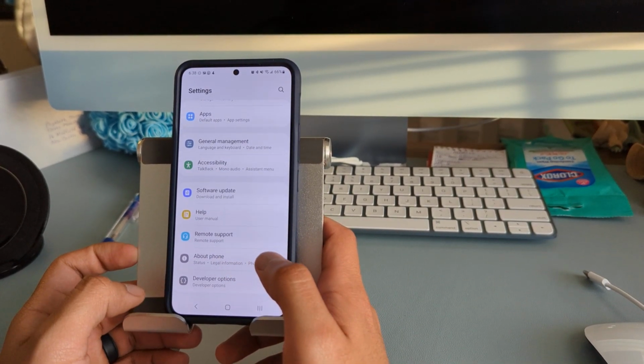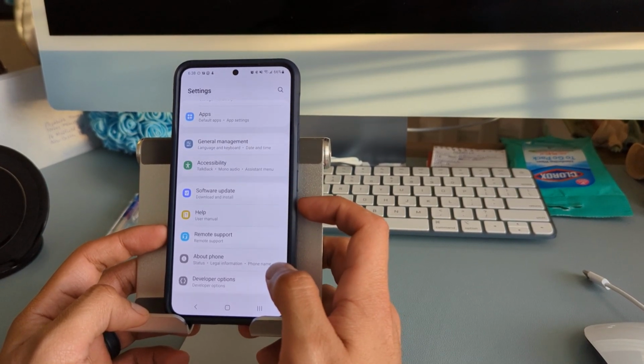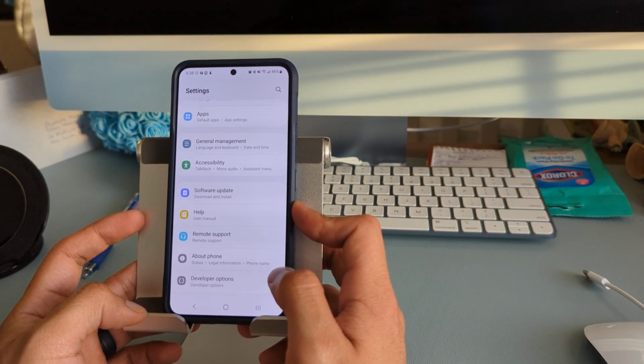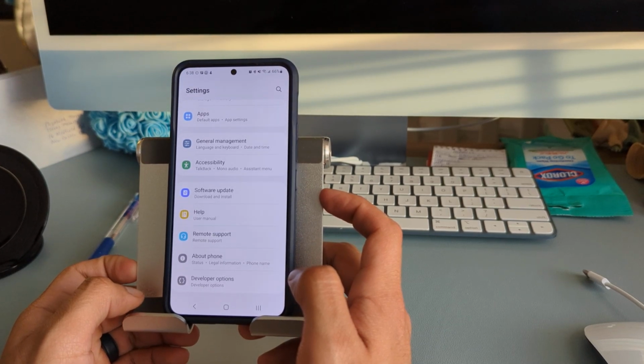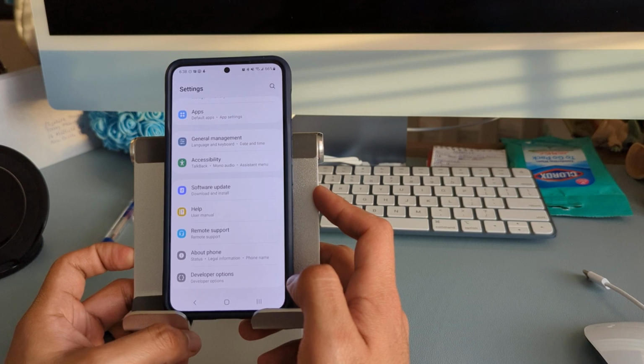Just a quick video on how I maximize the battery life on the Galaxy S22. If you follow these three tips, you can definitely maximize the battery life. But I just want to say that battery life on this Galaxy S22 is pretty good for me.